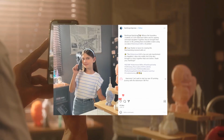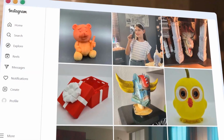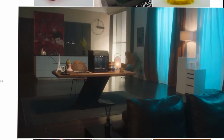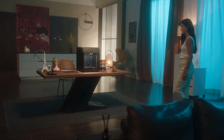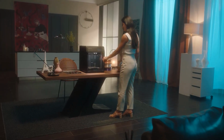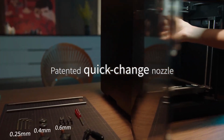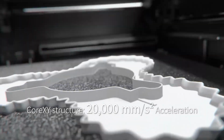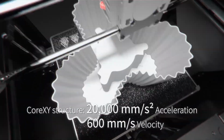Integrated smart management via mobile app. FlashMaker includes remote video monitoring, real-time progress tracking, parameter adjustments, and alerts. Features like auto shutdown, resume printing, and filament detection optimize workflow. Dual circulation system reduces dust, ensuring a safer, more convenient experience, giving you full control with ease.